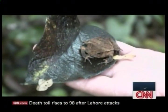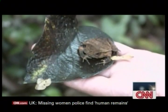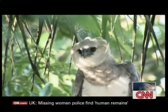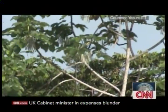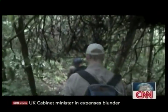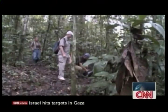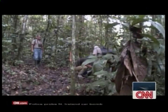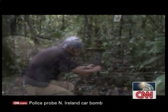Most people are confused by this behavior. Obviously doesn't feel extremely threatened. But Yasuní is home to nearly 24 threatened or near-threatened species. Difficult to prove that many of the animals are still here, which begs the question, how do you study what you can't see? In 2005, the team found the answer.